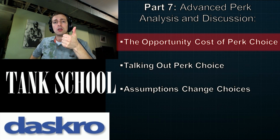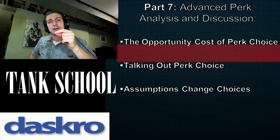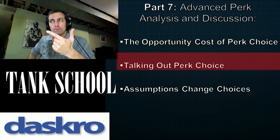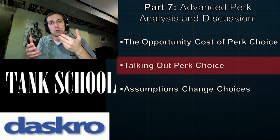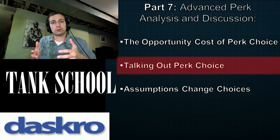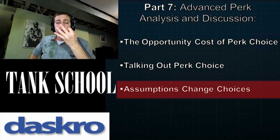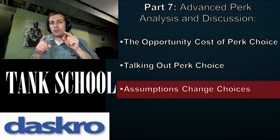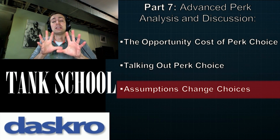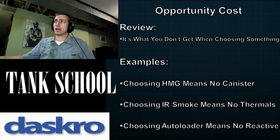One, the opportunity costs of choosing certain perks over others. I've talked about opportunity cost before, going to talk about it again. Two, talking it out, going through the logic process that we go through of why certain perks are better than others in certain circumstances. Three, assumptions change your choices. When an assumption changes, you need to evaluate why you chose the given perk loadout you did, and perhaps even change it up.